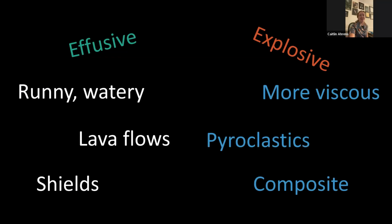Whereas you got explosive volcanism. So now you have way more viscous material. It's very sticky. It's pyroclastic. So pyro meaning fiery, clastic meaning just rocky. You create this really interesting cement going on of the lava and it just spews out everywhere. And these would be our composite or strato volcanoes. So the really big, beautiful, conical mountain types going on there.